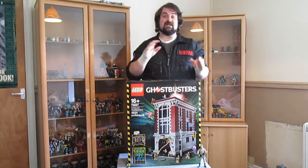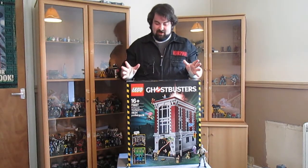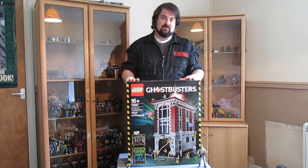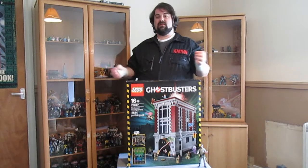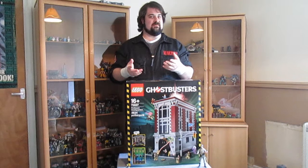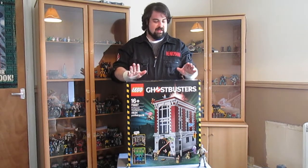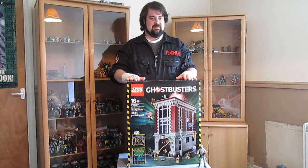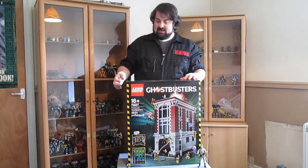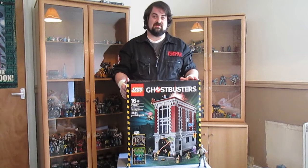Oh, this is going to take me a while, so excuse my rambling, because I'm just so giddy that I have this opportunity to do this. So yeah. The Firehouse Headquarters, the follow-on from the LEGO Ideas Ecto-1 set that came out around 2014, sometime there. And LEGO, in their ingenuity, did this as well, as a follow-up. And it's everything you could possibly want it to be.